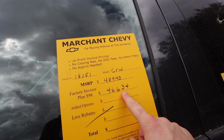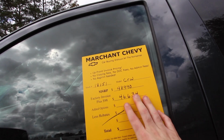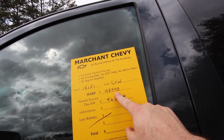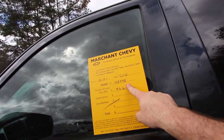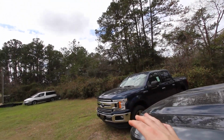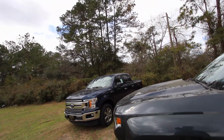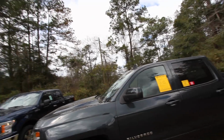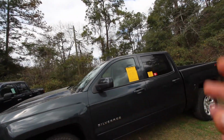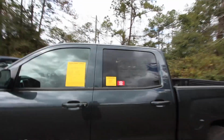$46,634 is 98 over invoice. So technically, as you can see, when it comes to retail pricing, $48,990 is retail on a four-wheel drive Silverado. Like I said earlier, that truck would probably be pretty similar in price if it was four-wheel drive, in the $48,000 range. So that kind of proves that a little bit. But you did notice a lot more incentives, a lot more rebates available on the Ford truck compared to the Chevy.